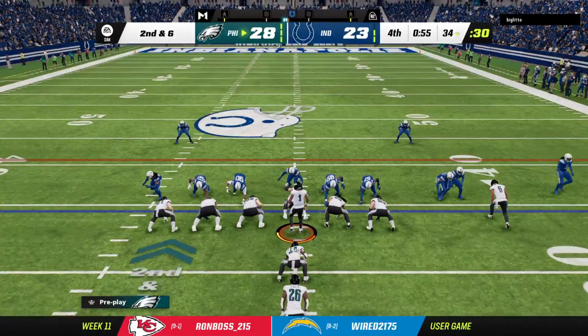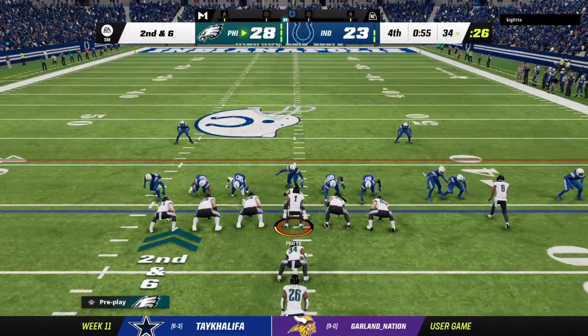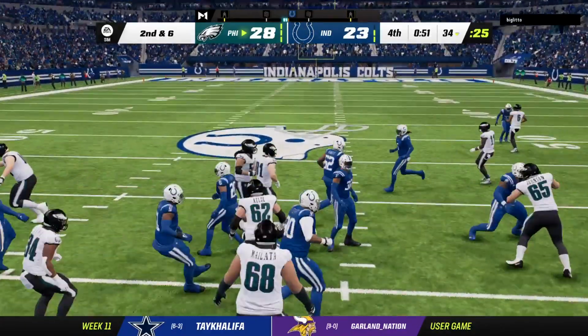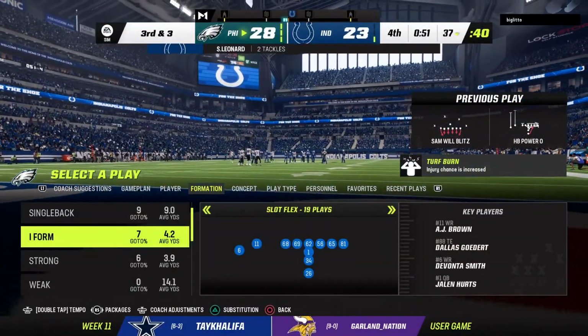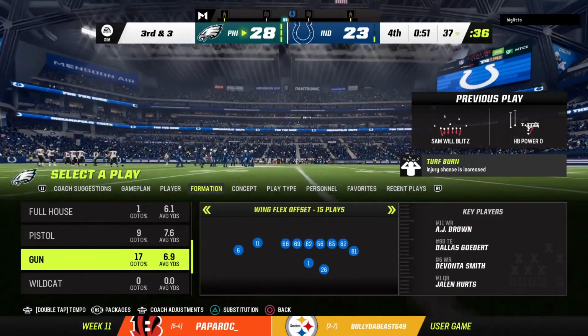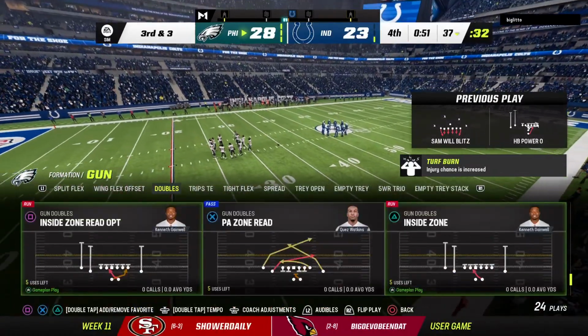Line of scrimmage, the 24. This is 2nd and 6. They'll go again with Sanders. 3 yards is half of what they needed. Now can they get the other 3 here on 3rd down? Now a second timeout called for by the defense as they get the stoppage with a little over 50 seconds left to go in the game.